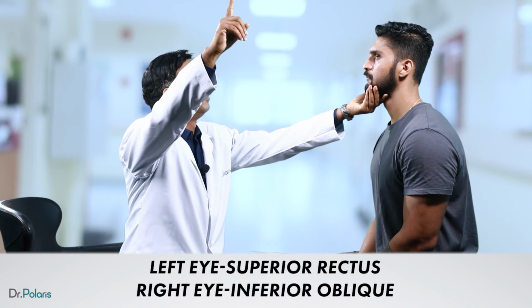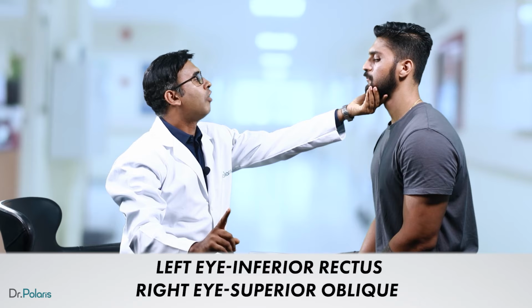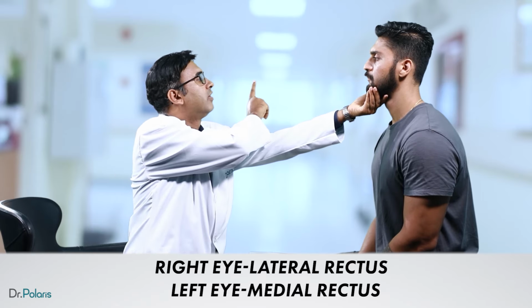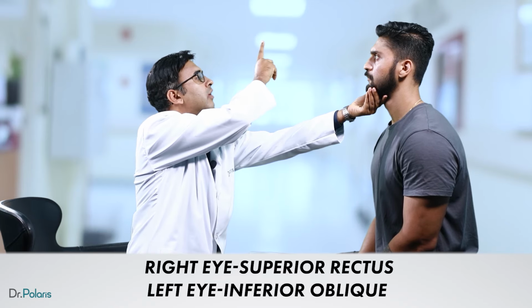This is testing the superior rectus of the left eye and the inferior oblique of the right eye. This is testing the inferior rectus of the left eye and the superior oblique of the right eye. This is testing for the lateral rectus of the right eye and the medial rectus of the left eye. This tests the superior rectus of the right eye and the inferior oblique of the left eye.